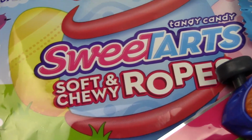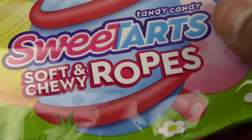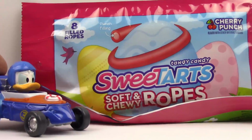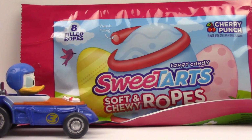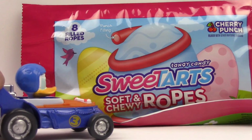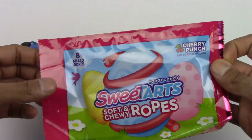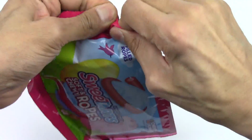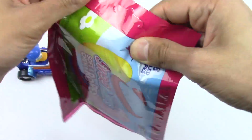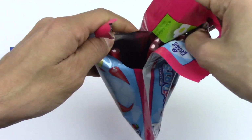Yes, this is it, sweet tarts. Yay! Let's get it. I'm so happy I got the sweet tarts here all for myself! Look at that! Yay! Oh, I'm so excited to open this sweet tart! Let's see how this thing opens. I believe it will be from anywhere. Maybe here, maybe there. No, right here maybe. Oh yes, there we go.